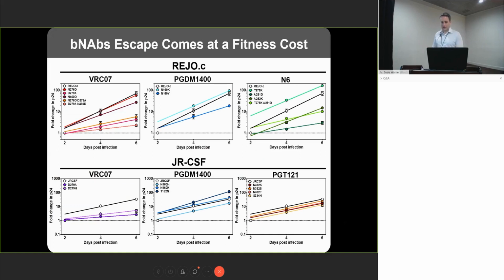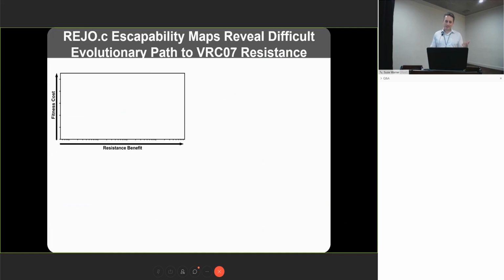And then I'm plotting those on what we're calling an escapability map in this slide. And so on the x-axis, I'm going to plot the resistance benefit of specific mutation. And on the y-axis, I'm going to plot the cost that we measured by those slopes. So just to orient you on the graph, a virus would start out down here. It would be both fit and sensitive to the antibody that we're going to test. If there's a mutation that actually makes it unfit but remains sensitive, it's going to end up here. Any mutations that grant resistance but are also unfit will end up in that corner. And ultimately, if you're both fit and resistant, you end up here in the lower right-hand corner. And this is where you want to be if you're a virus.